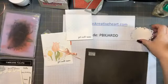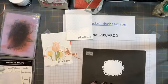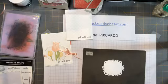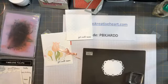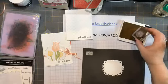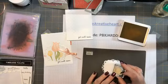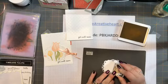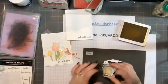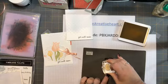I'm going to bring in my die cut piece, and I'm going to bring in my little tulip bud, and I'm using So Saffron. And I'm going to stamp two of these little buds. One down here in this corner, like so. And then this one up a little ways on this side.